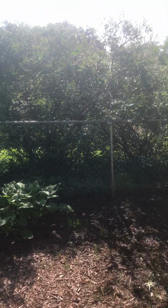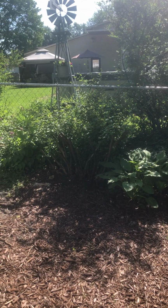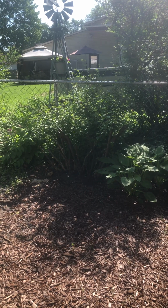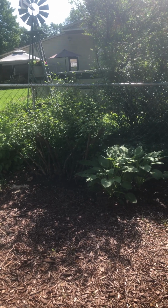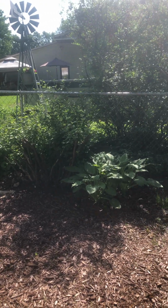A couple lilacs. These are all the same. Most of these are my neighbors, but I've got one right here that I cut way back last fall. I was intending to dig it out, but I never did. So I think I'm just going to trim it back and kind of try to shape it up a little bit and maybe leave that one there.